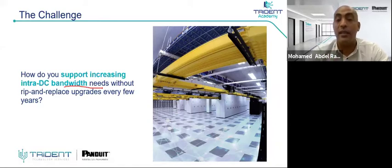You need to approach it top-down. The top-down approach is very important. You need to understand first the application required. The application will be running on the infrastructure using the fiber. You don't need to focus only on today's data rate or today's bandwidth required. You need to understand the applications that will be running today and in the future.